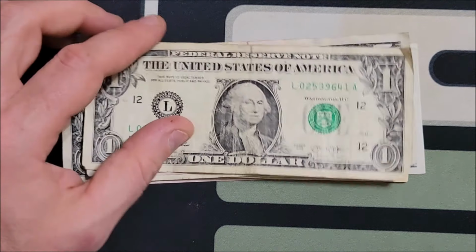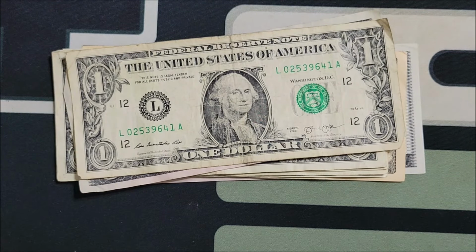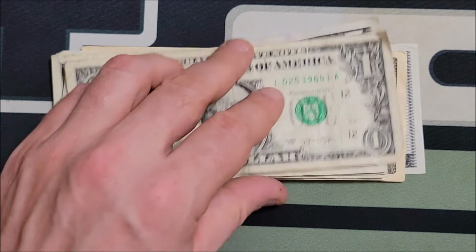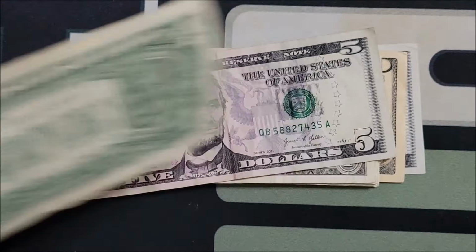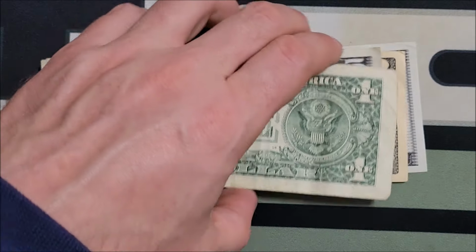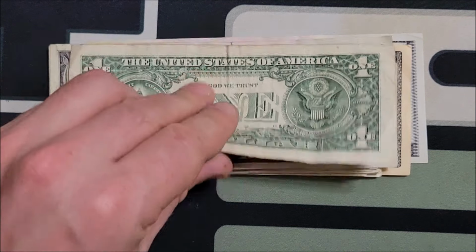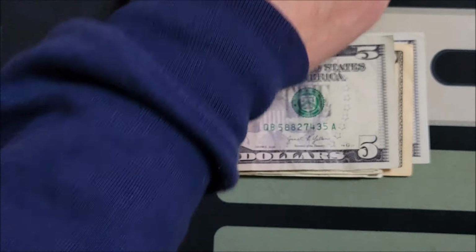This one's really beat up. You can see a lot of the design, art, and ink on it is depleted. Condition is pretty beat up, or even circulated. This is a series 2013, so usually they say it's like 8 to 12 years of a lifespan for $1 notes, so this one's kind of getting there. Other than that, nothing really to talk about, but I'm going to set it aside as like a maybe.